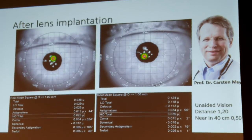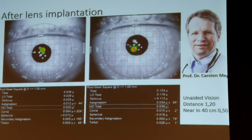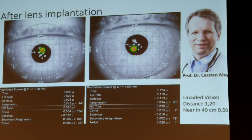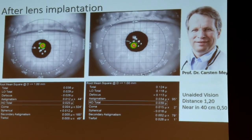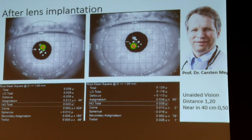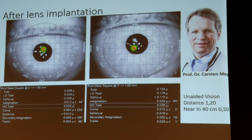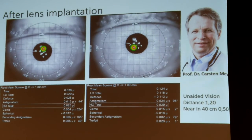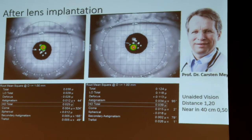Based on that, he implanted the Oculentis MF20 multifocal, and he then had 1.2 in decimals distance vision unaided, and near is 0.5. So he's quite happy. He's quite tall, so we used the MF20 because he has long arms. So his reading distance is probably different from mine; reading here for him is standard distance.